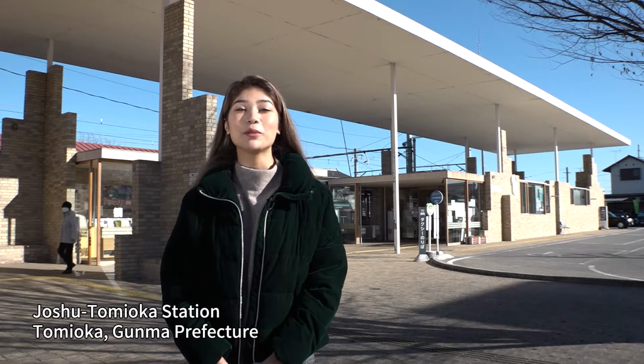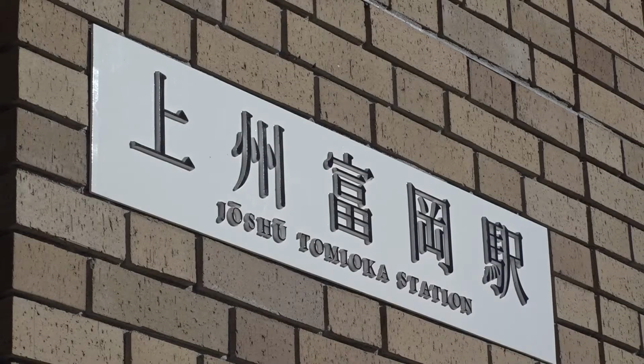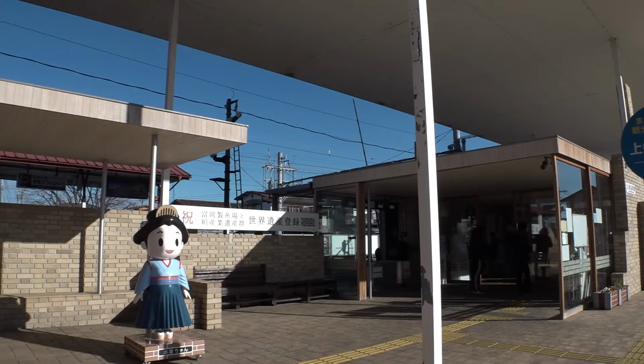Hi, I'm Priyanka Yoshikawa. Today I'm in Tomioka City in the south and western part of Gunma Prefecture. This time we'll be bringing you the program from the Tomioka Silk Mill, which was designated a World Heritage Site in 2014. I heard that there's a facility in your Joshu Tomioka Station where you can learn about the city's World Heritage Site. That must be it.